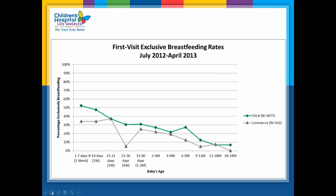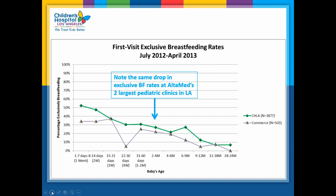Here's what we were able to get out of our medical record. For the first visit, we looked at what mothers told one of the providers from July to April in terms of their breastfeeding. And what you see is the same thing. You have the same drop in exclusive breastfeeding rates. We utilized AltaMed's 2 largest pediatric clinics in Los Angeles to take a look at this data. And this was before the grant that we were looking to see, would the data that we get actually reflect appropriately what's going on in Los Angeles? And it sure does. Right there you see between 25 and 30% of women exclusively breastfeeding at that 2 to 4 months.